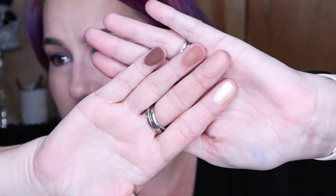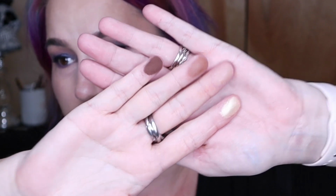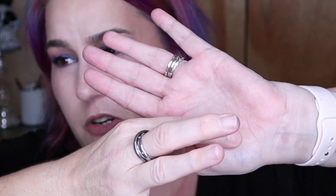Here is the last row. This one here being the shimmer. This shimmer is actually a really pretty shimmer, but it's very gold. It's super pretty. But I'm just not a gold person, and you can see that this one is more of your warm toned row. I really loved this shade here. I also really loved this shade here. This shade is also in my eye look today.